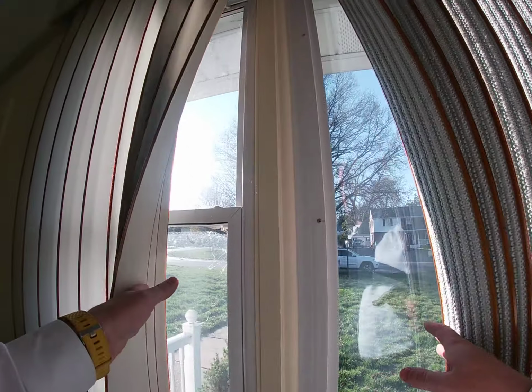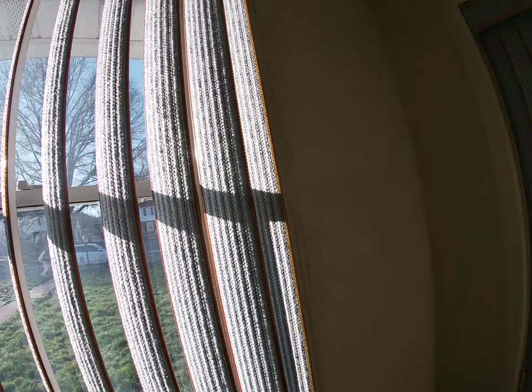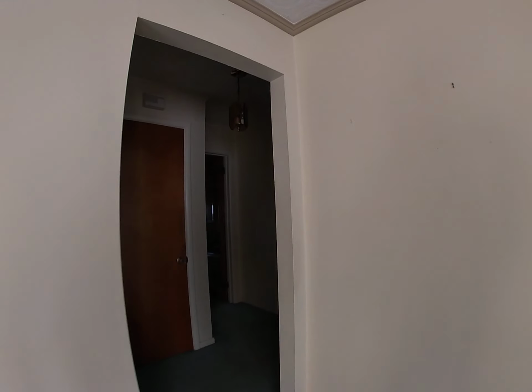Windows are vinyl replacement windows. Looks like they're the easy clean. They're not older, but I think they were probably good windows when they were bought. They're not newer, but they were probably very good windows when they were bought, and they're definitely not original, which is good.